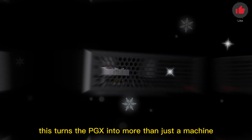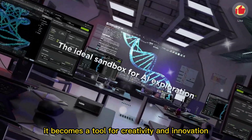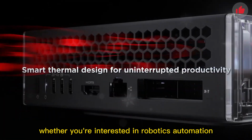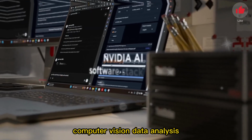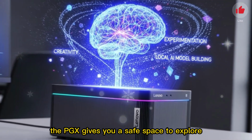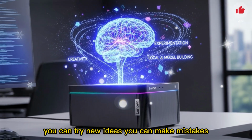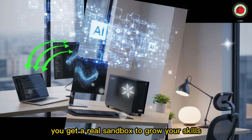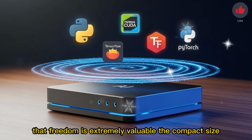This turns the PGX into more than just a machine. It becomes a tool for creativity and innovation. Whether you're interested in robotics, automation, natural language processing, computer vision, data analysis, or AI-powered content creation, the PGX gives you a safe space to explore. You can try new ideas. You can make mistakes. You can learn. You can improve. You get a real sandbox to grow your skills. That freedom is extremely valuable.